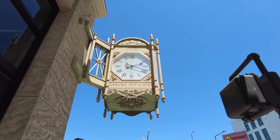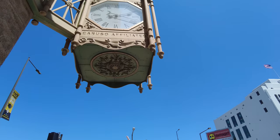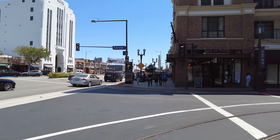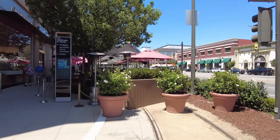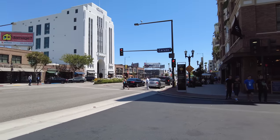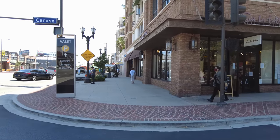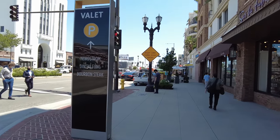Americana at Brand. Oh, I think I started off the video saying it was the Americana at Grand, but it's Brand. So mistake on my part there. But this is the Brand Streets. There's a lot of shopping and restaurants on both sides of the street. Valet parking available as well.